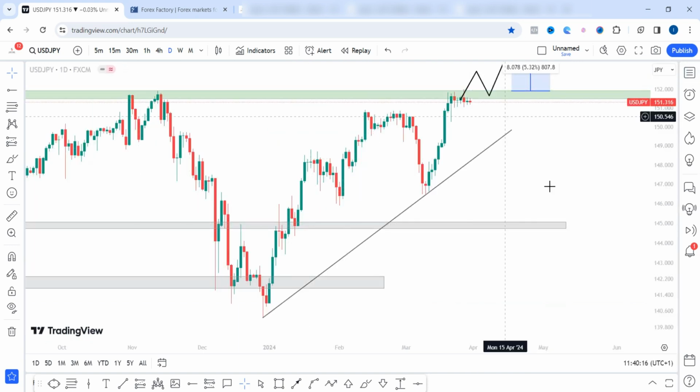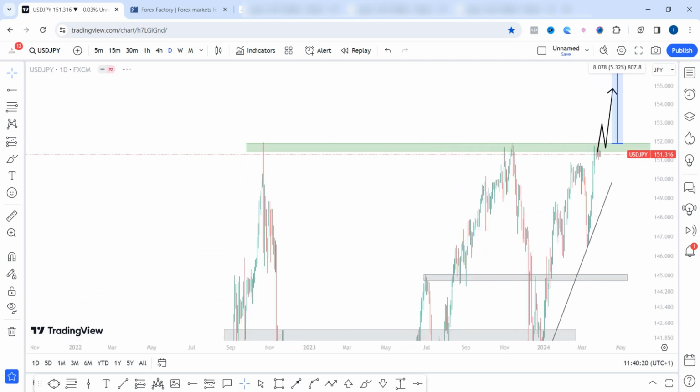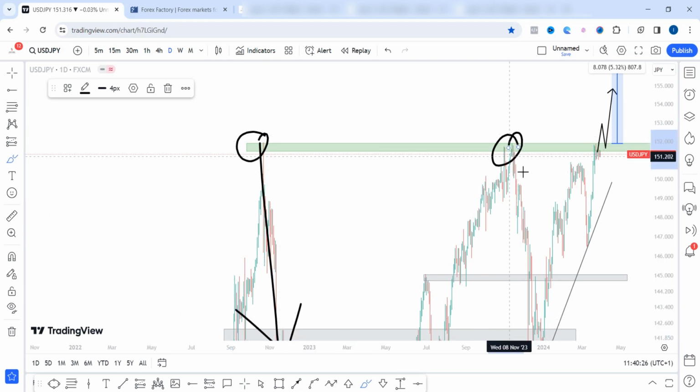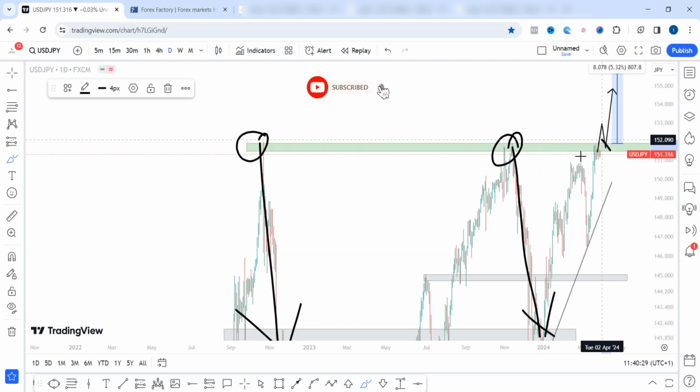Now USD JPY last week I gave 2 scenarios. Price is obviously trading at a strong resistance level. If you look left, look at this strong resistance to the downside. So another strong test of that zone, saw the massive rejection to the downside. That is why I'm anticipating a sell-off from here.